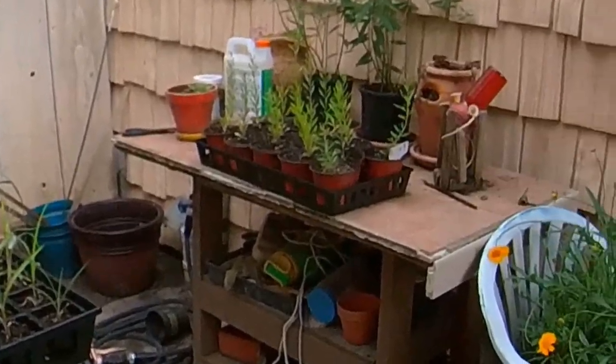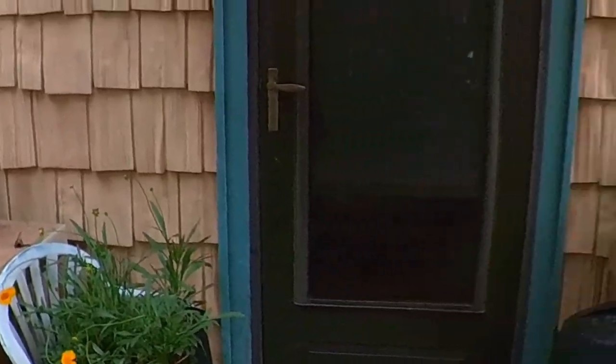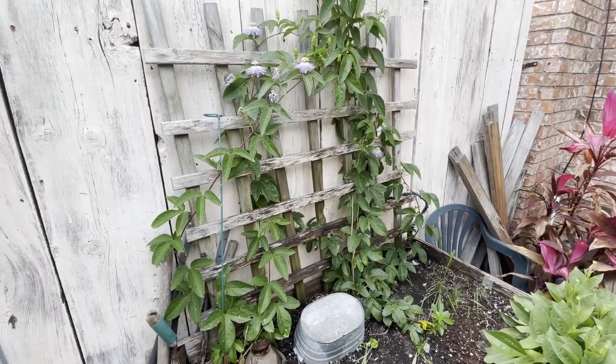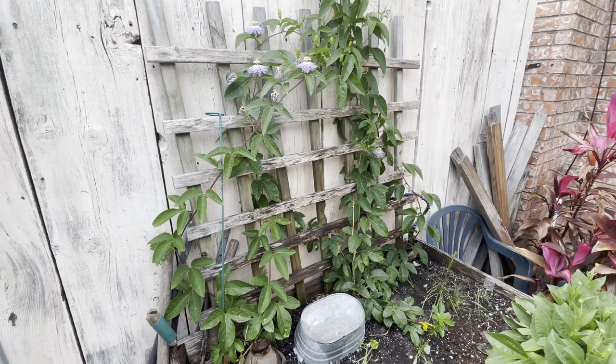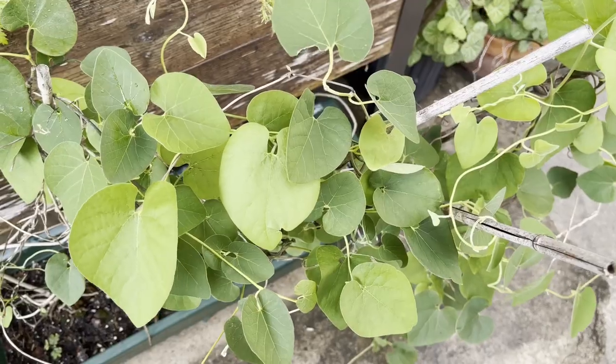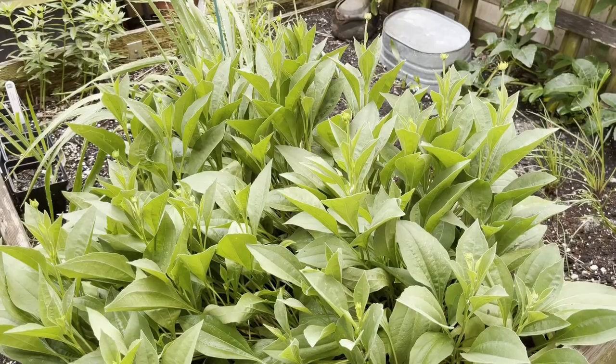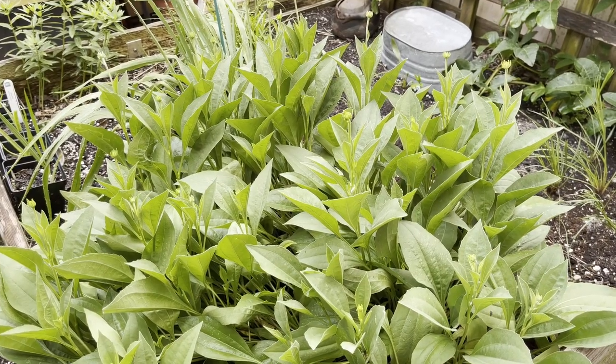Wolfberry, lance leaf coreopsis, number of different things growing up and seedlings. And of course, passion vine, which was a very small little plant last fall. Woolly pipe vine. There's rough coneflower, probably my favorite coneflower.